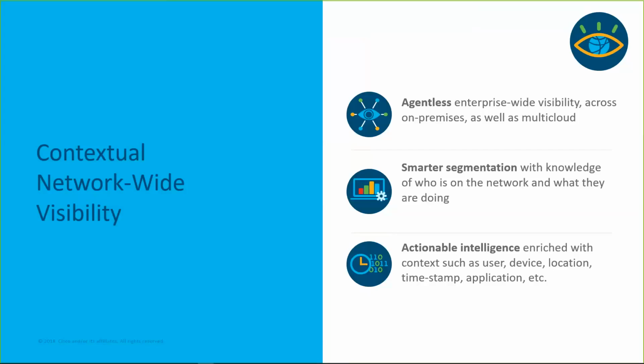We can store that telemetry for a period of time so that you can do forensic investigations of past or long-running events, not only what's happening right now, but when did it start happening? What did it look like last week? What did it look like last month?